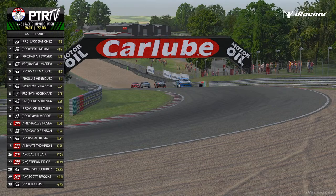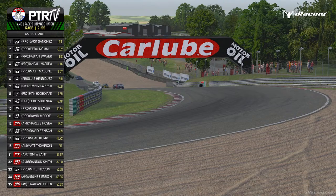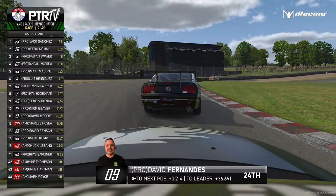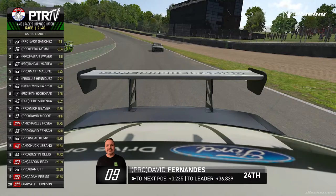I know that the weight of the fuel in the car can impact handling as well, so that could be another thing to keep in mind. But right now, Sanchez is doing a great job holding on. We're going to go on board with David Fernandez in the 09 machine. He is currently 36 seconds back in that car, and we do have more stickers down pit road.